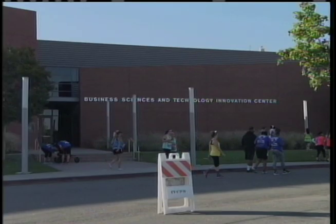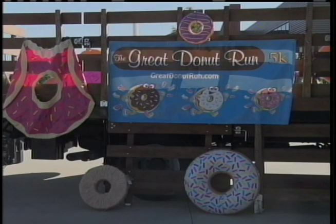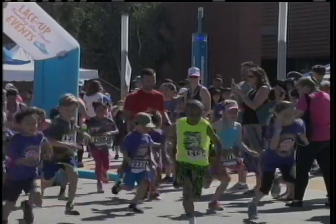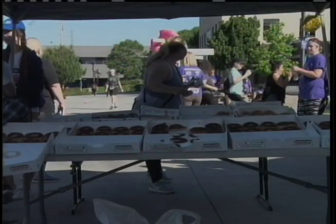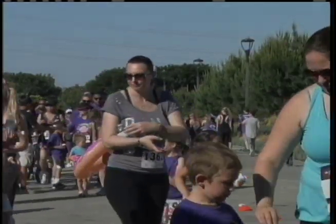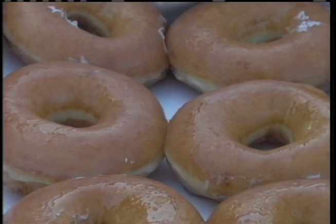Participants of all ages came together in Irvine to complete a 5K donut run challenge. At the halfway point of the race, runners stop for their first challenge, eat some delicious donut holes, and have a drink. Then at the finish line, the runners receive their next prize, a glazed donut. They even get a donut-adorned medal for finishing the run.